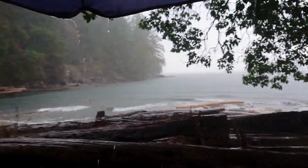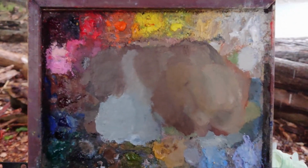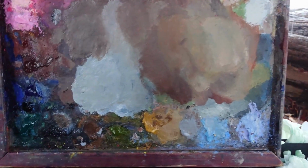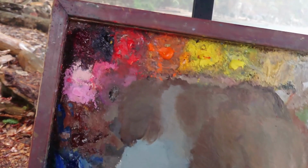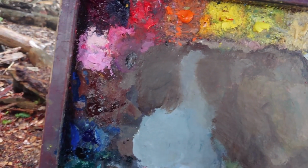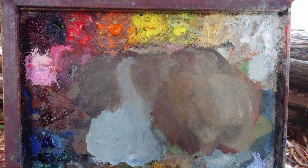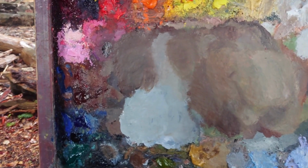It's actually gotten even worse. It is almost a solid sheet of rain coming down, but let's talk about the palette. This is the same palette that I was working with yesterday. I have not cleaned it. I don't really do that. I'm going to be working with a few less colors because I forgot them in the car and I'm not going back to the car right now, maybe later.